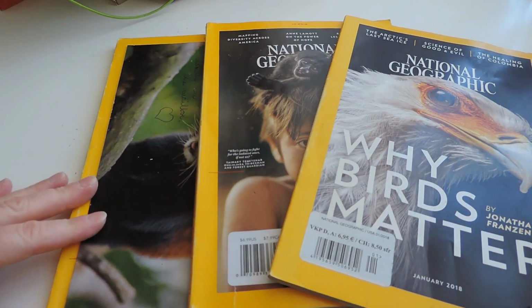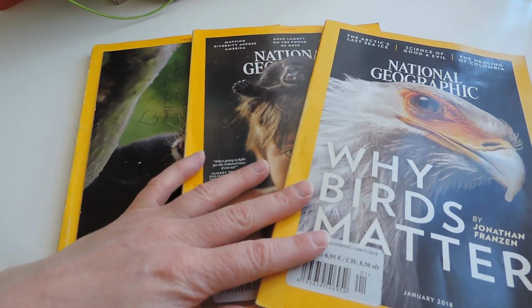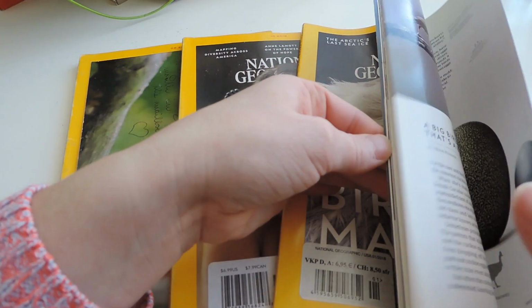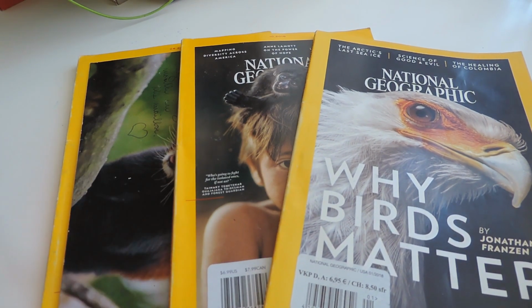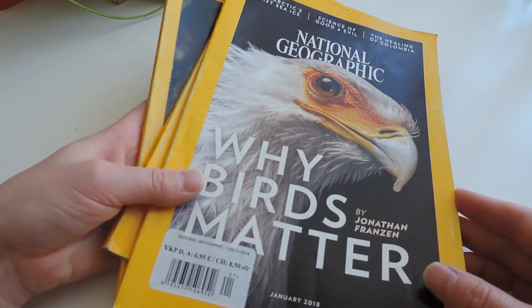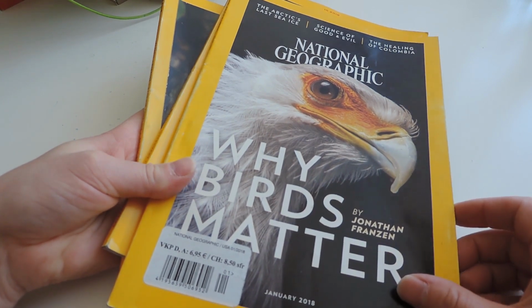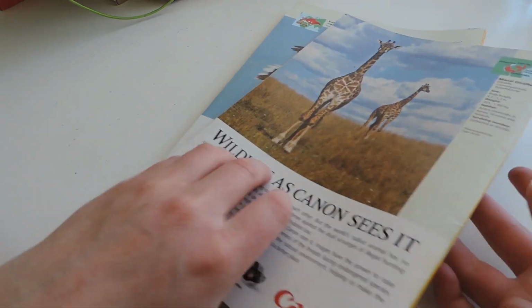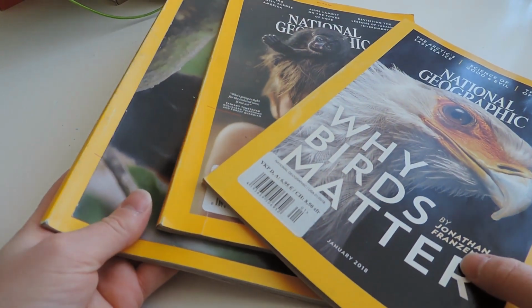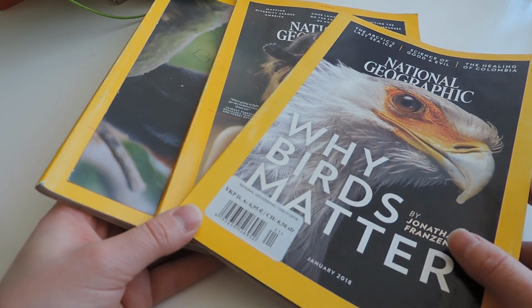And then these are not really art related, but I might use them for some art projects. I have some ideas, but I found a whole bunch of National Geographics. So that's really cool. I'm really excited. I love National Geographic. They are just really, really interesting magazines full of beautiful pictures, photography, and interesting stories. And obviously living in the Czech Republic it is quite hard to find English magazines. So when I came across these, it was really good. And they were also only 20 crowns each. So that's really exciting. I can use these definitely for some art or just to read. I don't know. So yeah, National Geographic.